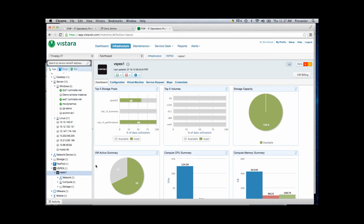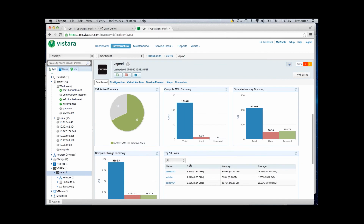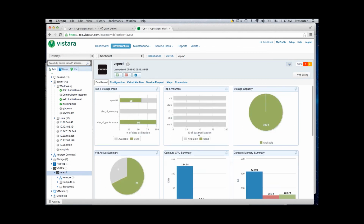So here we have the dashboard for monitoring and managing your vSpec stack. You can see your storage pools, your most active volumes, the storage capacity that you currently have, active versus inactive virtual machines, the compute CPU utilization, memory utilization, and also storage utilization. So we give you a convenient dashboard to view the functionality of your converged infrastructure solution.